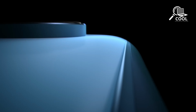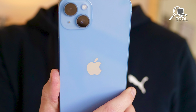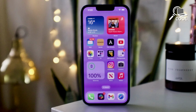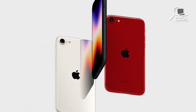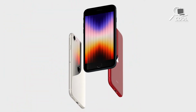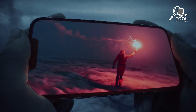A robust aluminum body with IP68 water resistance is on the cards, and the camera setup is likely to mimic the iPhone 14's 12-megapixel wide and ultra-wide lenses. Expect a battery mirroring the iPhone 14's 3279 mAh, with a base price of $449 for 128GB and $569 for 256GB. In summary, the iPhone SE 2024 brings a wave of change with a fresh design and a larger 6.1-inch screen. Are you excited about this upgrade?